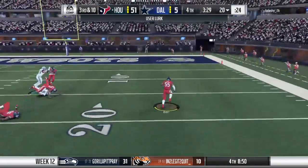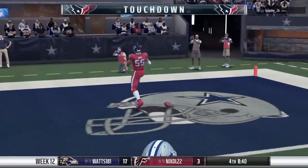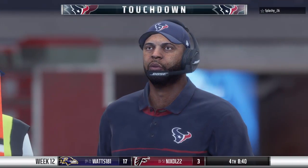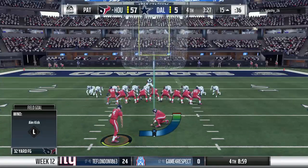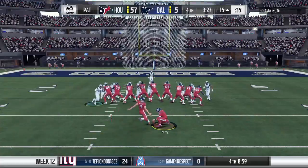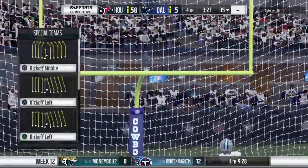And his pass is intercepted for the 4th time today. Picked off by the Pro Bowler, Anthony Barr. And they will score a pick six for the Texans TD. Defensively, they've had their way in this one. That pick six makes that scoreboard even more lopsided.